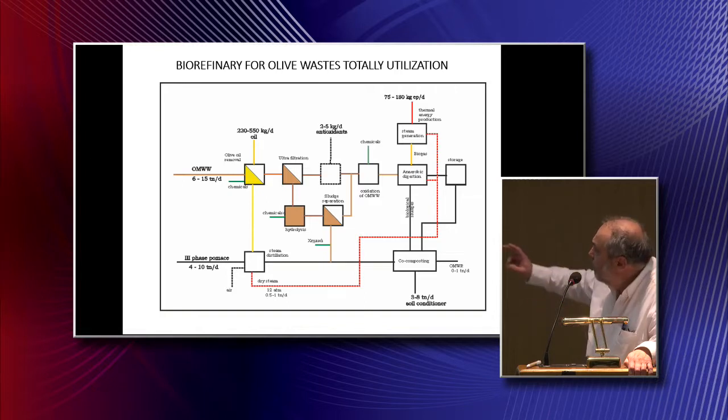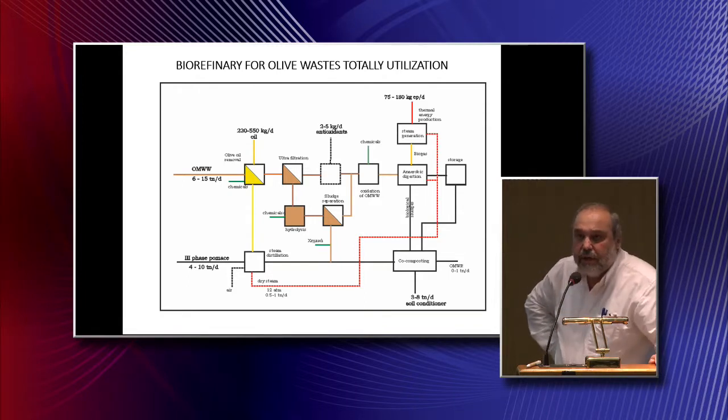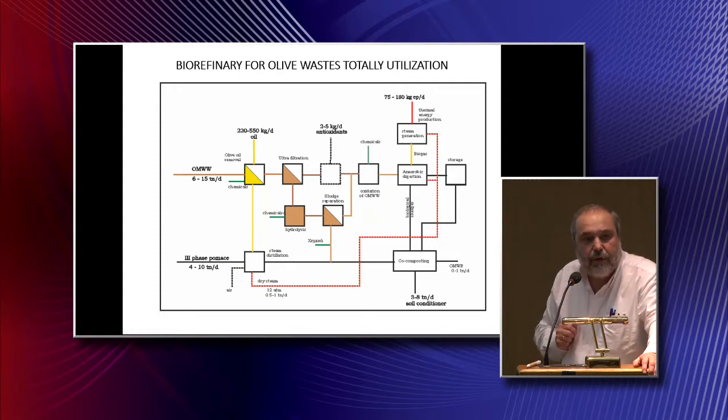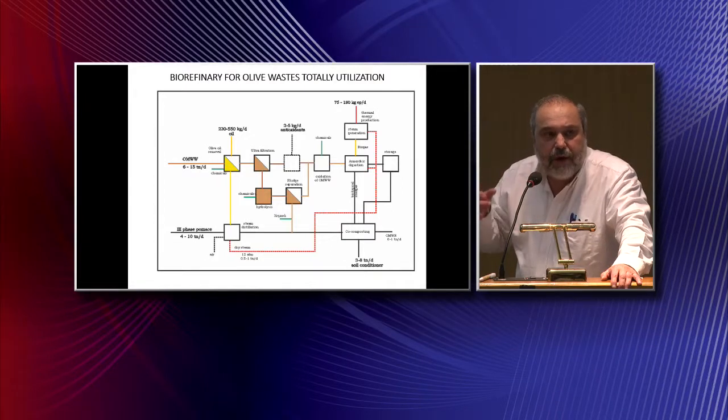nowadays. And after this, we process the wastewater in an anaerobic digestion to produce biogas, and from biogas energy, thermal and electric energy. The solid wastes, that is the pumice, proceed with the rest of the wastewater after anaerobic digestion, and we have a co-composting to produce a soil conditioner. After all this technology, the effluent from this is zero. It's the concept of a biorefinery.